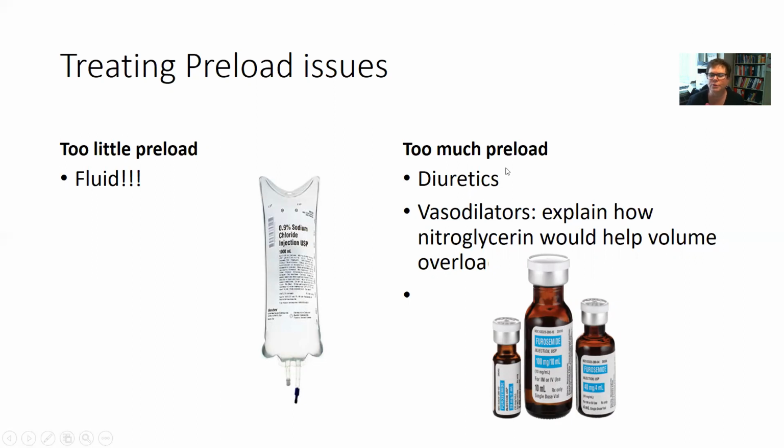If you have too much preload, diuretics to help you eliminate it permanently, vasodilators, and the reason why we give drugs like nitroglycerin is so that it decreases the venous return to the right side of the heart. You haven't gotten rid of any volume, you have just displaced it. So it sits more in the periphery instead of returning to the heart.